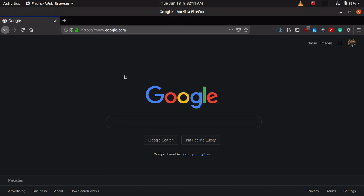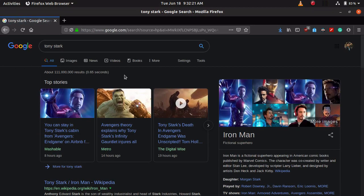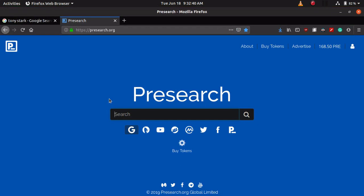So, when you search online, you most probably use the Google search engine. You type your search, press enter, and results are displayed. No fun, right? Google does not pay you for using their search engine, but there is a search engine that will pay you for searching. I'm talking about Presearch.org.